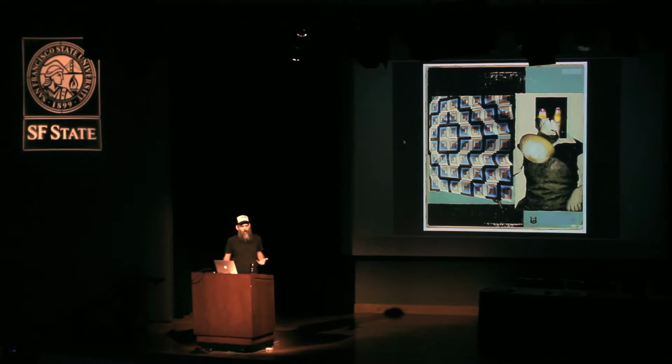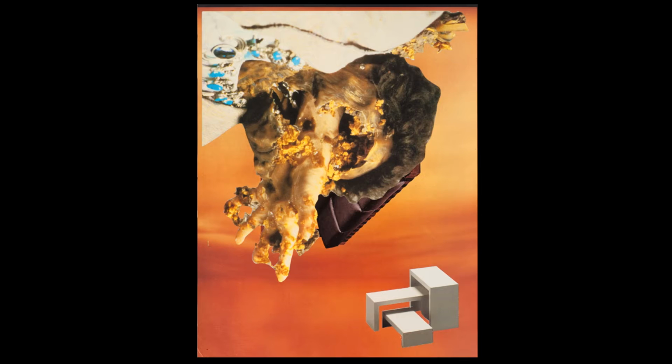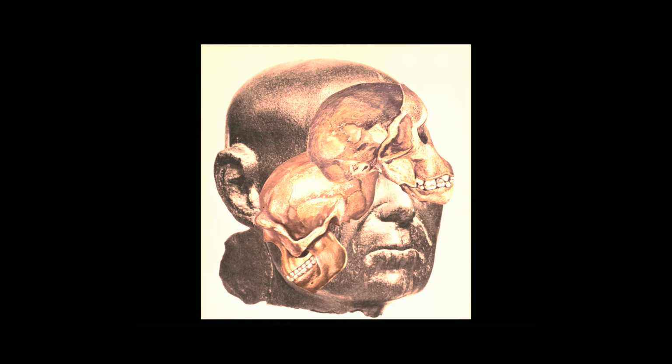But I also am interested in these things as art that other people are making in a different context, that when put in the context of a gallery or some other place can have a totally different meaning. But I'm interested in their art as well. I take a lot from music, record covers. These are just the pieces that are in the show.